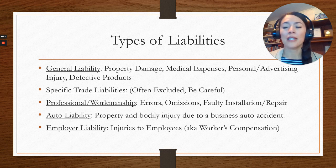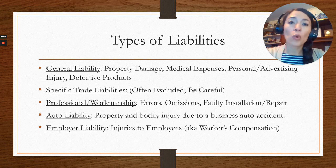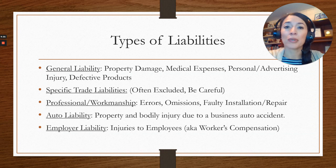The other type of liability that's really important is professional, or also known sometimes as workmanship liability. And this covers things like errors that are committed, omissions, so things that should be done but aren't done, and anything like a faulty installation or repair if you're in more of a service trade. Auto liability is also separate coverage that's really important. And that's not only if the business owns vehicles, but if the owners and the employees of the business are using personal vehicles for certain types of business.